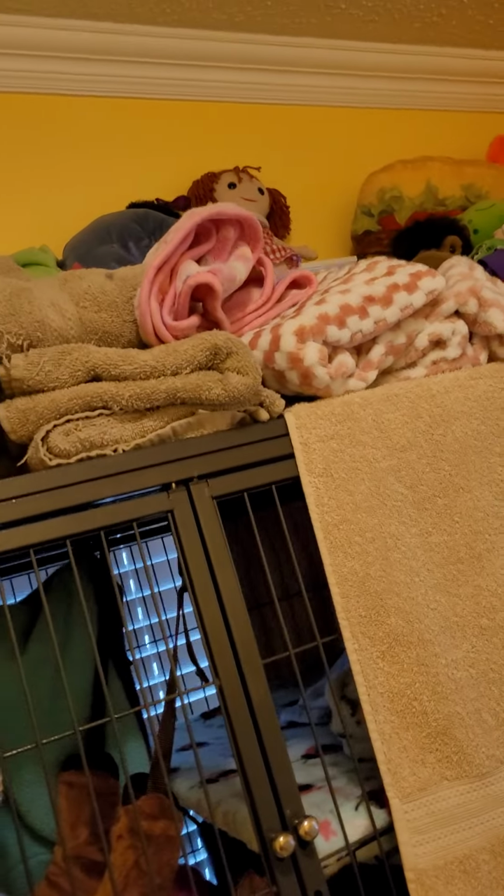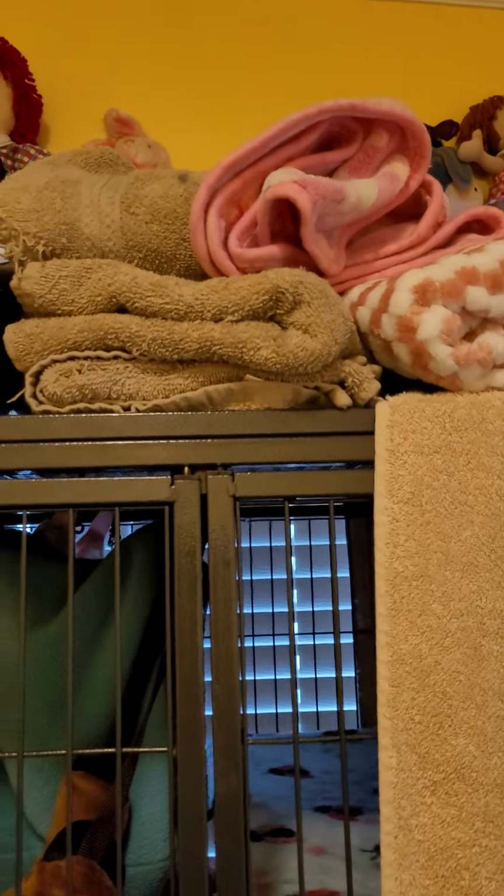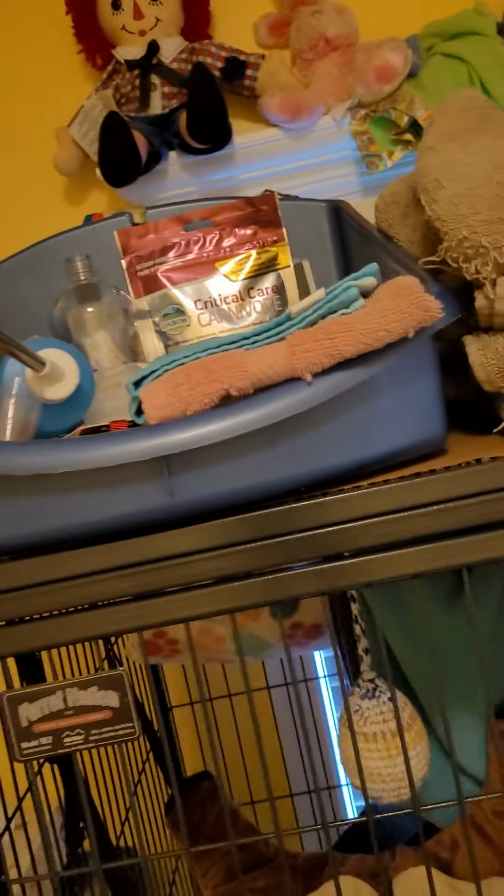All right, and up here we have, sorry, a towel covering it. All of her extra litter boxes, water bottles. We heard that the water bottles actually ruin their teeth, so that's why we don't have a water bottle. And we don't want that happening. We have this blanket and mat hanging up from where she threw up. And then we have all the other spare blankets for when we wash her cage and all that stuff.